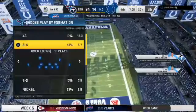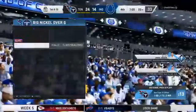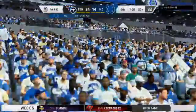Back now in Indianapolis. It's the Colts, so they've got the football, but they've got work to do, trailing here as we begin the 4th quarter.